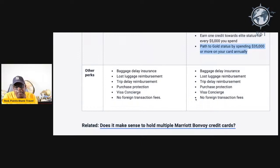Now, here's some of your other perks. A lot of people don't realize this. You do get baggage delay insurance. I'm gonna look at these here and see. All right, they're both the same. So I'm not gonna read this card and then go back and read the same thing for the other card. On the Marriott Bonvoy Bold card and the Boundless card, you will get baggage delay insurance if you book a flight using your card. You can't go book a flight with your debit card and then tell me you got the Marriott Bold card or the Marriott Boundless card and they give you baggage delay insurance. It's not going to happen. You have to use that card to book the flight.